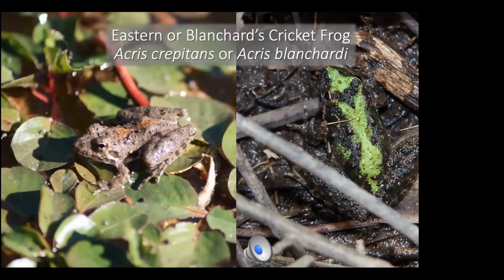Speaking of cricket frogs, here are a couple of cricket frogs. These are really common. They're very small. And the reason there's two side by side is that the one on the left is from the LBJ grasslands where the soil is lighter, kind of caliche. And so the frog population tends to wind up looking kind of like the substrate. They're a little bit lighter. The one on the right, that photo was taken in the Big Thicket, a bottomland area with very dark soil, and the frogs themselves look very dark.